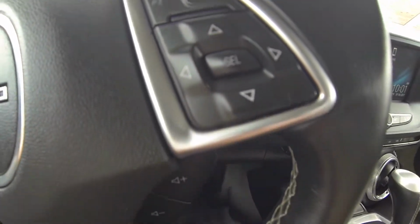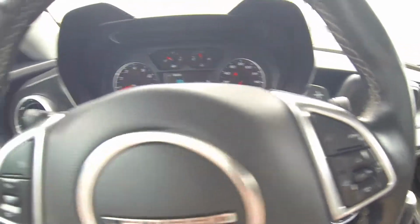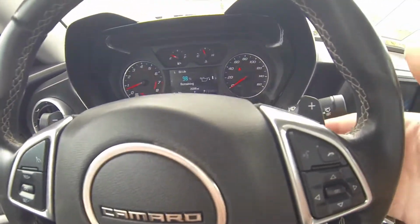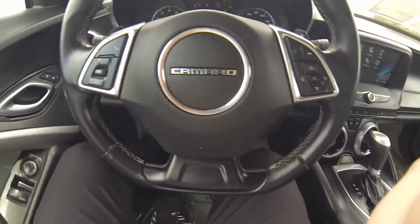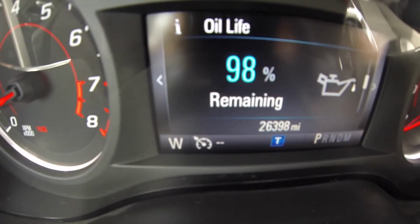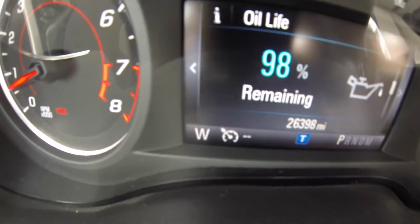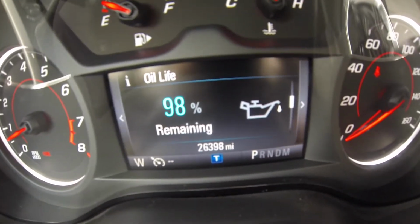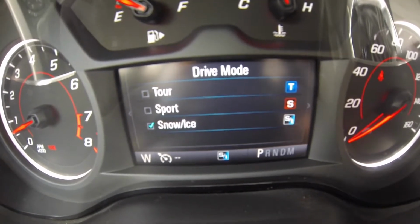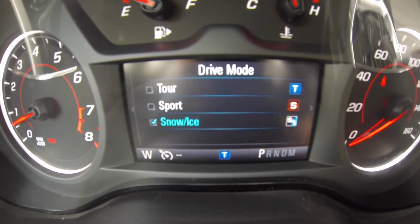You do have your digital display, volume, voice recognition, cruise control settings, station, and then your paddle shifters. This vehicle does have 26,398 miles on it. You can switch through modes. It goes tour, sport, and then snow and ice.